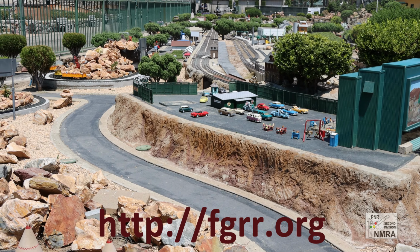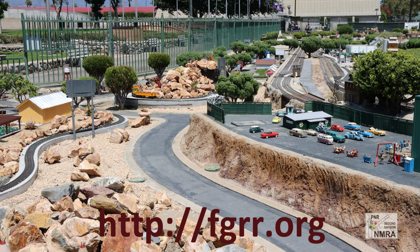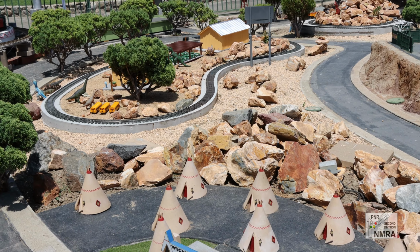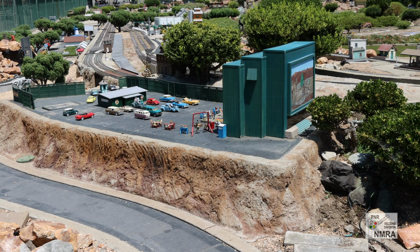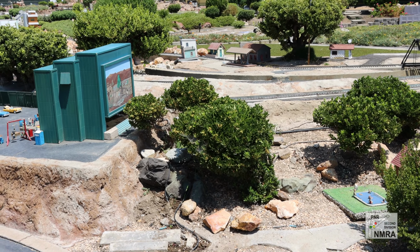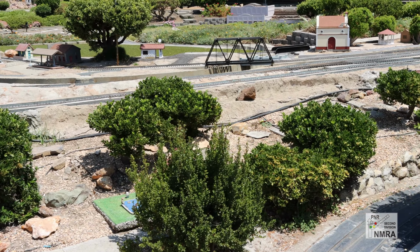All right, welcome to the Garden Railroad at the Fairplex at LA County Fairgrounds. Well, there's two sets of tickets. The reason we did this was we had a Route 66 theme.